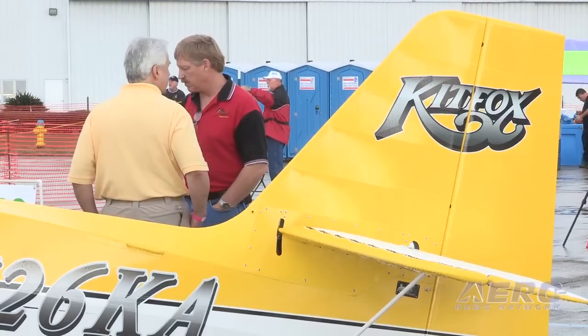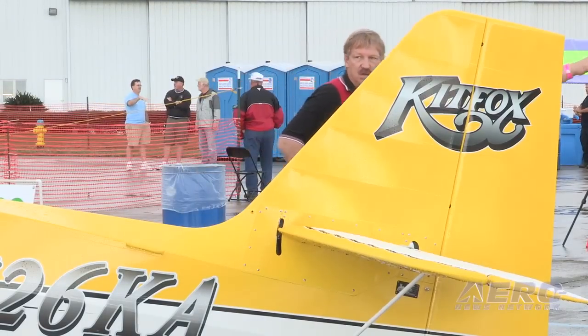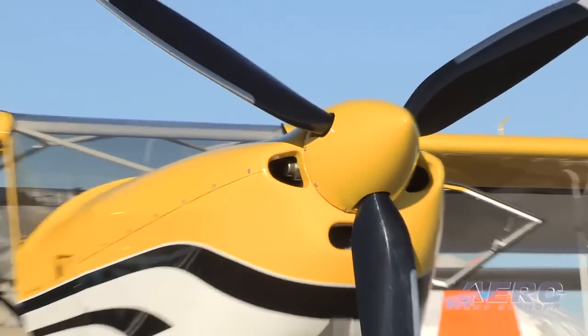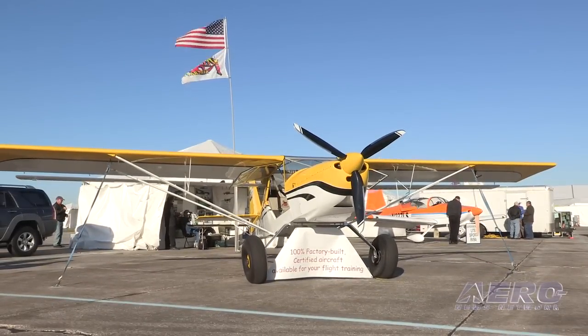And this is representative of the S-LSA that is currently available right through Kitfox? Absolutely. The base model, this has the Super Sport paint scheme on it. The base model is white with color trim. It does come with a 100 horsepower Rotax, and then we can option from there from tri-gear to tailwheel. The convertible gear system and the folding wing is all standard on the airplane.